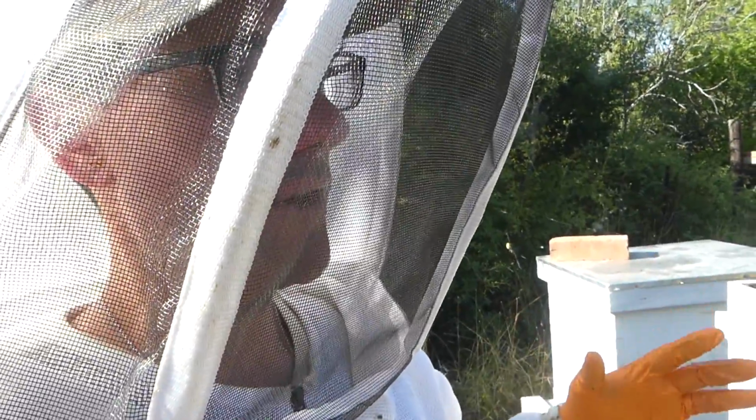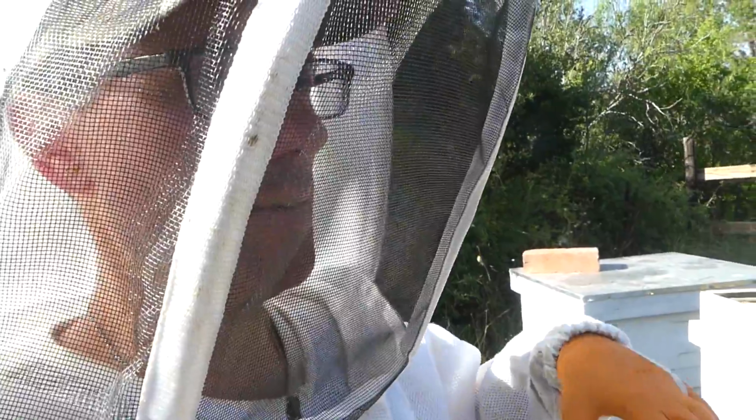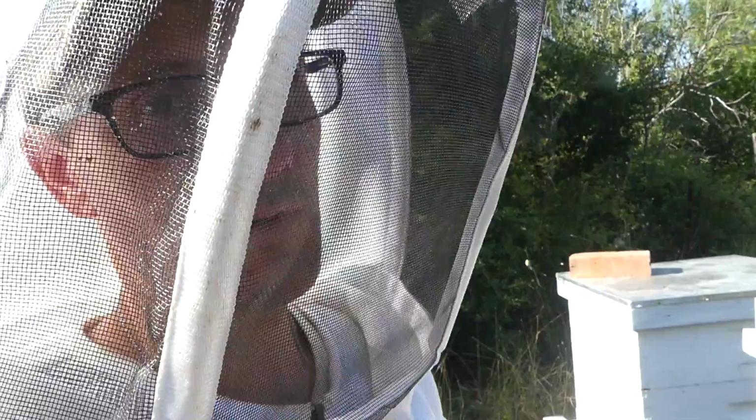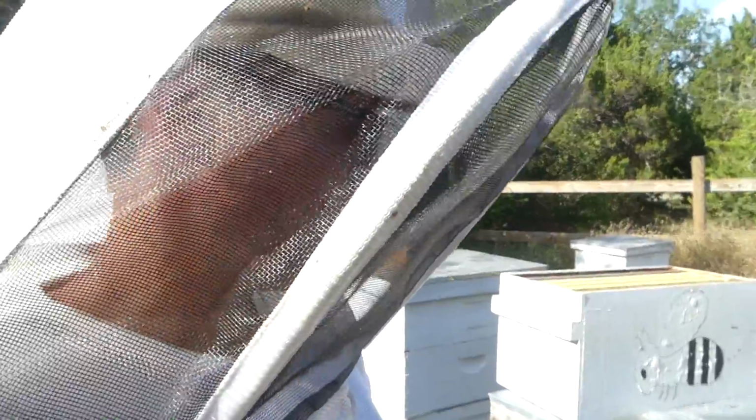They haven't had a honey flow, a pollen, nectar flow, so their resources are kind of the same. They're just hanging out, doing their business. Just not important for me to open and dig into each and every hive. But we are going to open them just to take a peek.